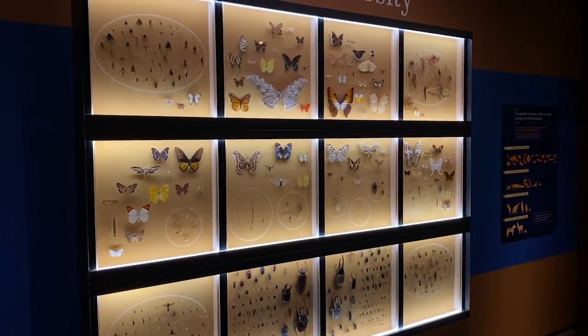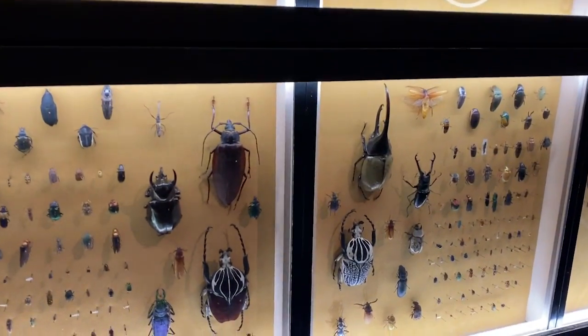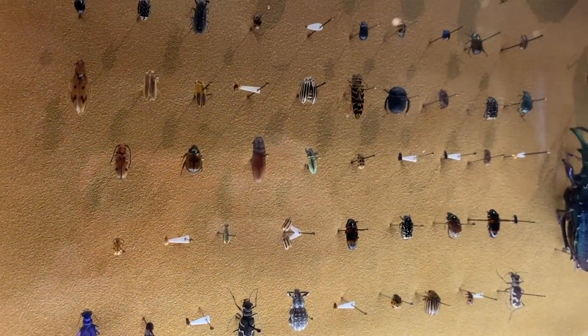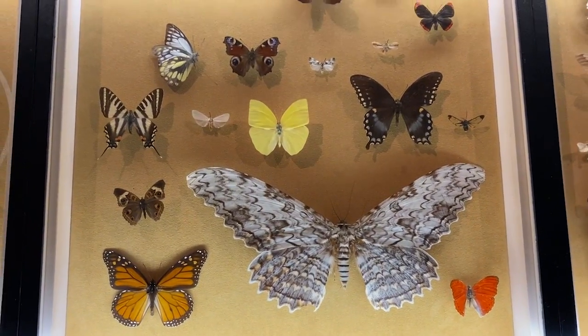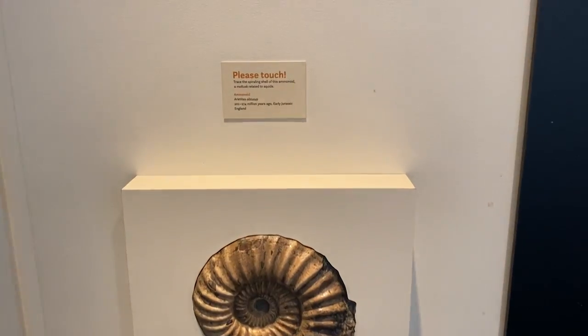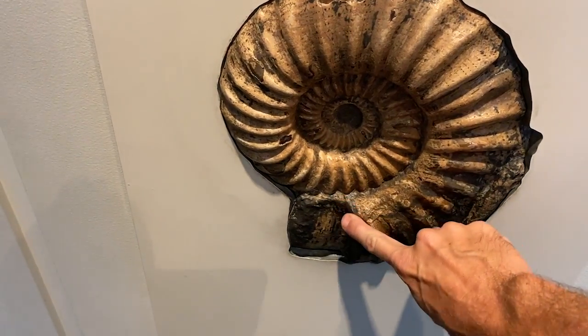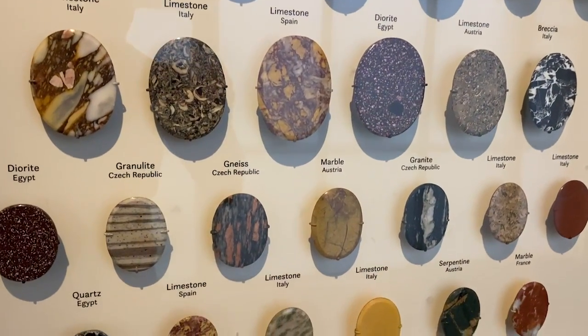A bunch of butterflies. And other critters down here, beetles. Some very small insects on display here. Please touch. I don't mind if I do. Cool. I like this display of all these rocks, where they came from, all the colors. Just installed tile floors in a couple of bathrooms in Florida, and they looked a lot like that wall over there, believe it or not.